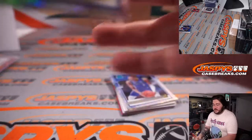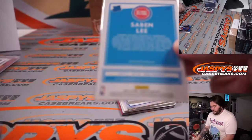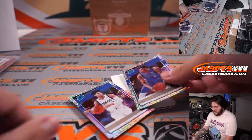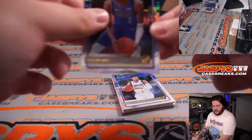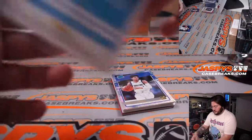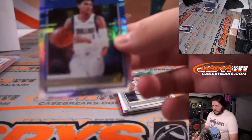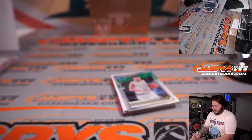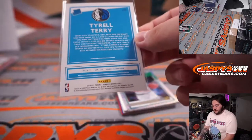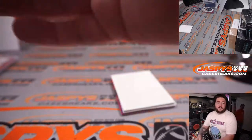Saben Lee for the Pistons. Non-numbered. Tyler Bey for the Mavs. Tyrell Terry, his teammate, so two Mavs rookies, going to Jason. Peyton Pritchard for the Celtics, and for Ben.